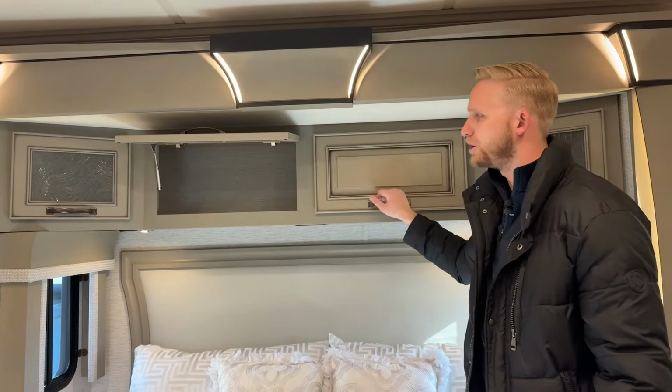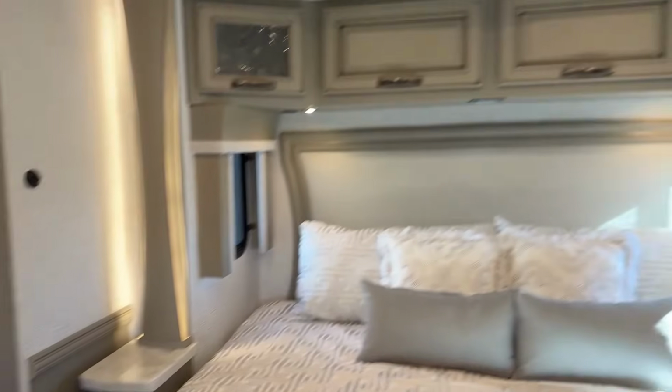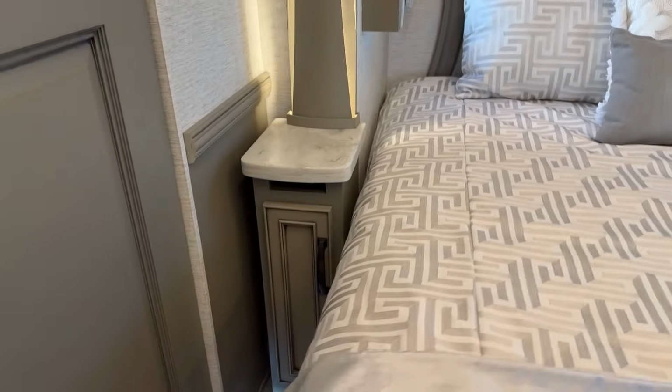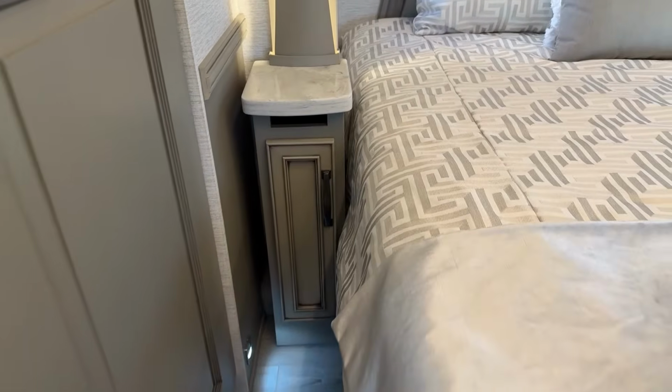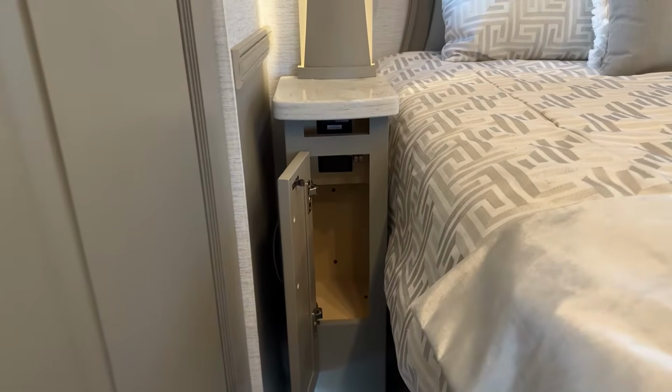Or if you had charging cords or anything like that, although you will have outlets built into both nightstands. So if you take a look at the nightstand over there, we're going to have some storage down below.